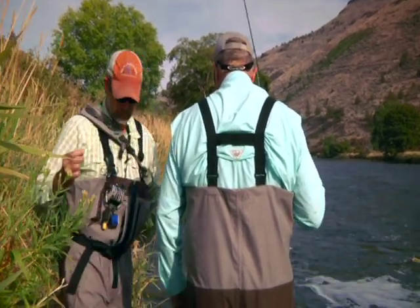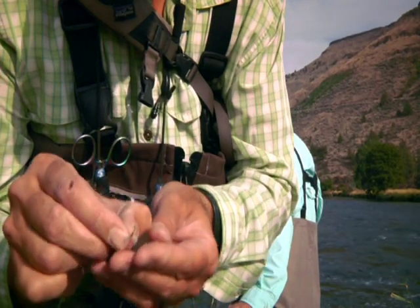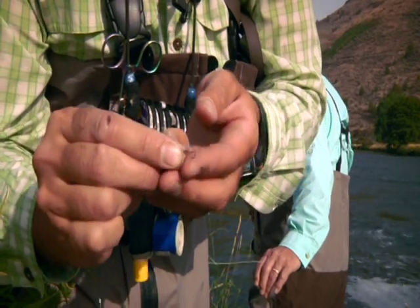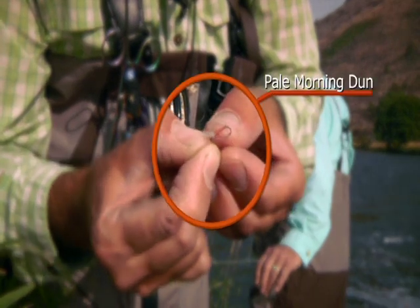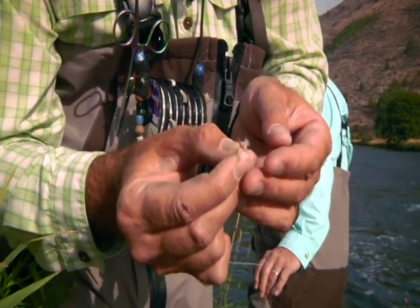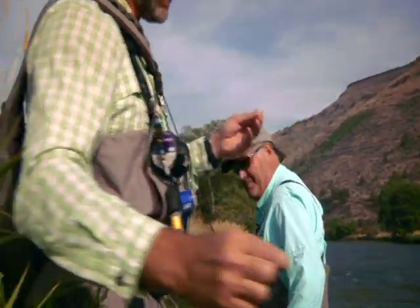Hi, new fly. This is a spinner. It's a small mayfly, and it's at the end of its life cycle is what this imitates, and basically it's imitating kind of a PMD, a pale morning dun is what we would call it. And as this fly dies, it gets a rusty color. But when it's emerging, it's actually a brighter yellow.